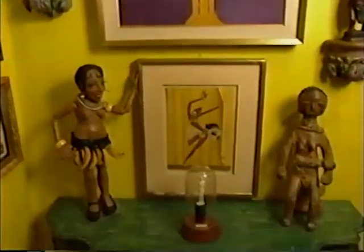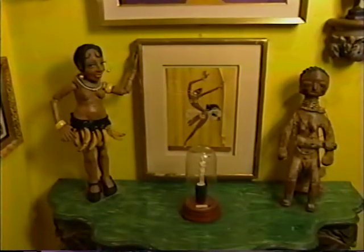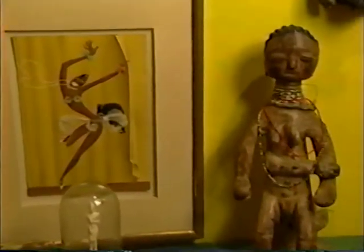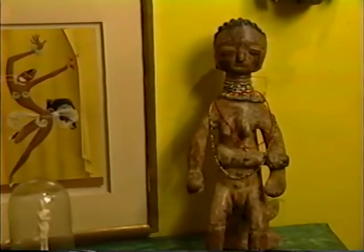He was a very good friend of Josephine Baker, the American dancer and singer who was so famous for dancing with her banana skirt. She adopted 12 children of different nationalities. So on one side of the table we have Josephine Baker, on the other side an African fertility goddess.